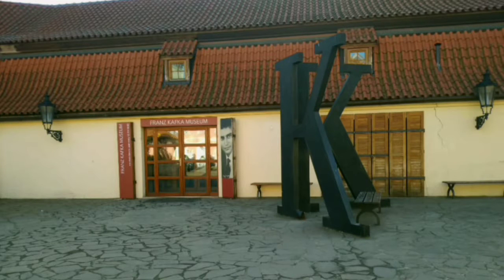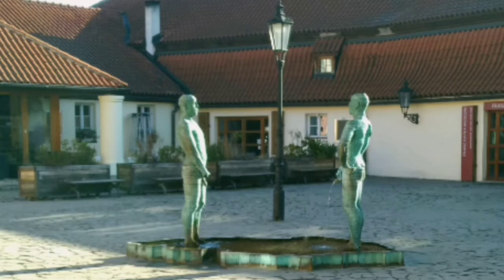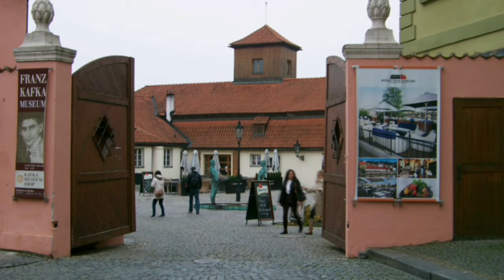Our next station is Franz Kafka Museum. If you are a fan of Franz Kafka, you should visit the museum. There's something in front of the museum which is annoying. It's kind of weird though. Why did they put these things here? Anyway, if you want to enter the museum, entry fee is 120 Czech crowns for the students and 200 Czech crowns for the others. So let's move on.